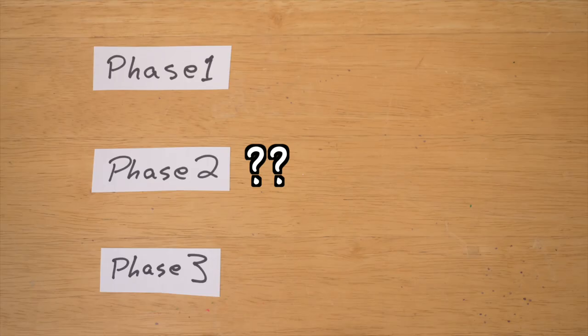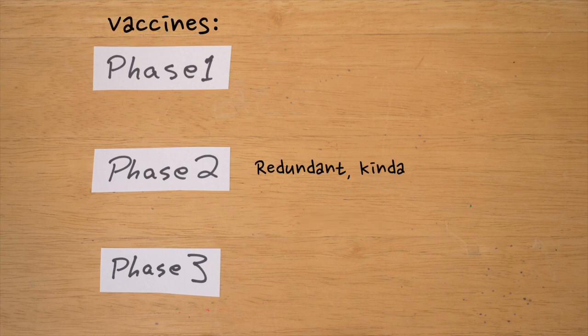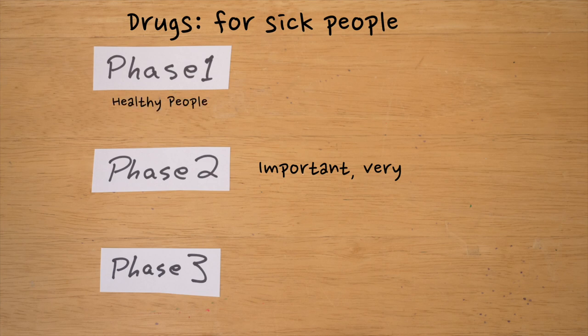You may be wondering what happened to phase two. We're still doing phase two, but we also kind of skipped it. Technically, we're doing two and three at the same time. Let me explain something about phase two in a vaccine trial. It's kind of redundant. Phase two in a drug trial is very important because in a drug trial, you're developing a drug to give to sick people. Phase one in a drug trial is with healthy people, and then phase two is with sick people. So phase two is really important.